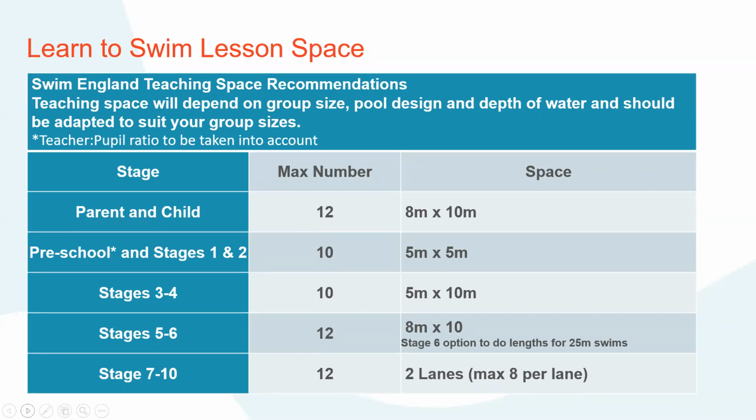You do also need to take into account teacher and pupil ratio as well. So for example, with preschool and stages 1 and 2, we've got a maximum number of 10 in a 5 by 5 metre block. Well, for preschool, you're probably going to have potentially 6 children in that 5 by 5, but potentially you could increase that to say 9 if you had a level 2 teacher with a level 1 assistant teacher. So these are quite flexible, but they just give you an idea about where you should be pitching your sizes.